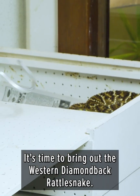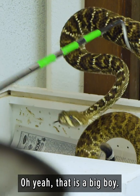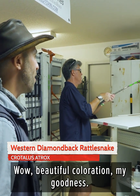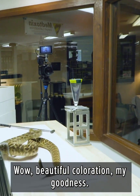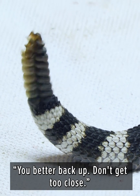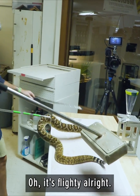It's time to bring out the Western Diamondback rattlesnake. Oh yeah, that is a big boy. Wow. Beautiful coloration, my goodness. That's that classic warning right there. You better back up, don't get too close. Oh, it's flighty, all right.